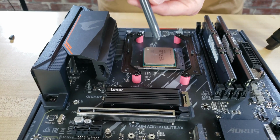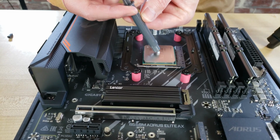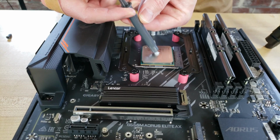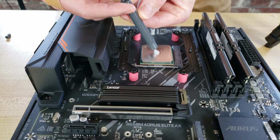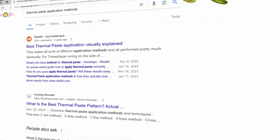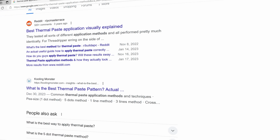Next, you'll get your thermal paste, which is included with the CPU cooler, and you'll squeeze out a small amount onto the middle of the CPU. There are many different methods that people swear by for applying thermal paste, but dropping a small pea-sized amount into the middle has always worked fine for me. If you want to see more methods for applying thermal paste, just Google thermal paste application methods.